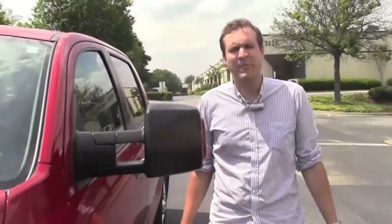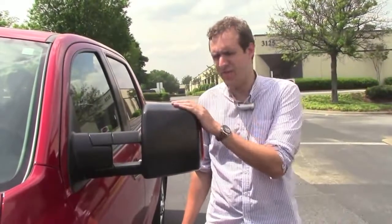That's right, the 2014 Toyota Tundra is freaking huge, and I'm going to show you some of the huger parts if you, like me, did not realize how big pickup trucks have gotten. I'm going to start this off with a discussion of the mirrors.